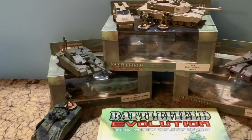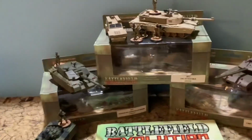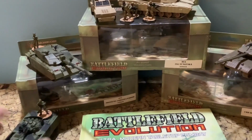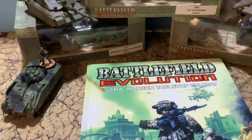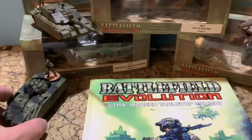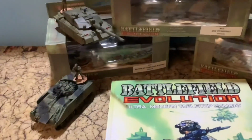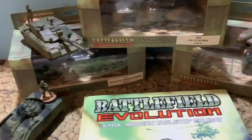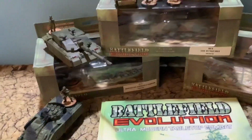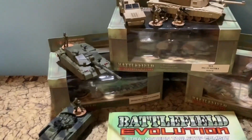Basically, the story of this game is set in the 2020s of an alternate timeline, where new power alliances are formed. There's the United States, the European Federation, the Middle Eastern Alliance, and China.